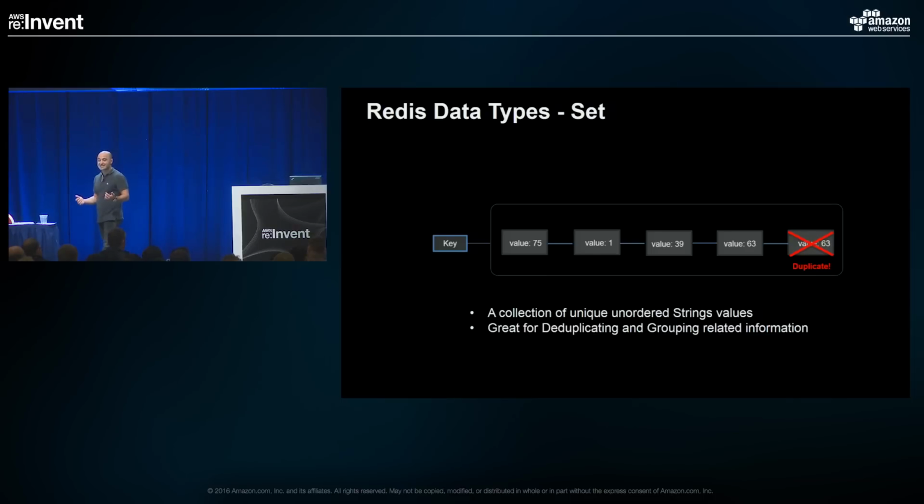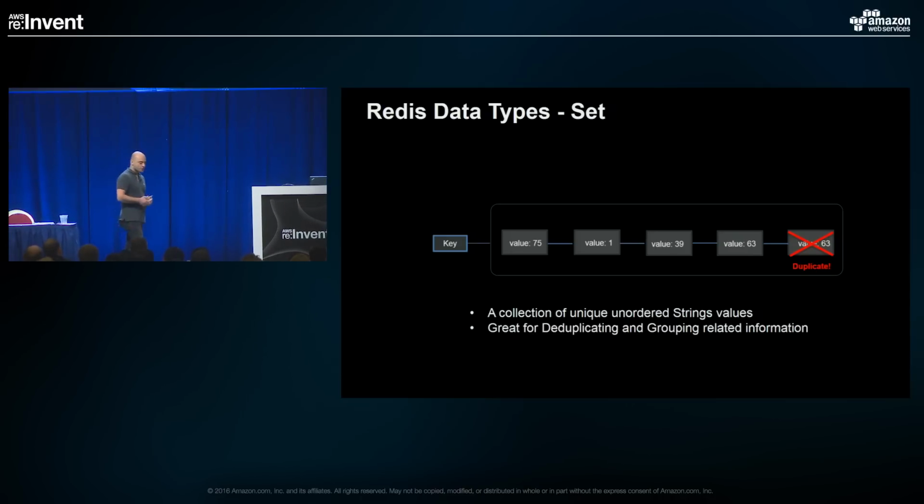The first one we'll talk about is a set. If you came from a dev background, a set is a collection that allows you to have unique values or elements within that collection. Say, for example, you want to group your customer IDs. Your key may be the customer list, and every value in that set might be a customer ID. Now this is great. Why? Because you don't want to have duplicate customer IDs. So this is managed for you in memory. It's lightning fast. It's microsecond performance. And it's a great way to group your data together.